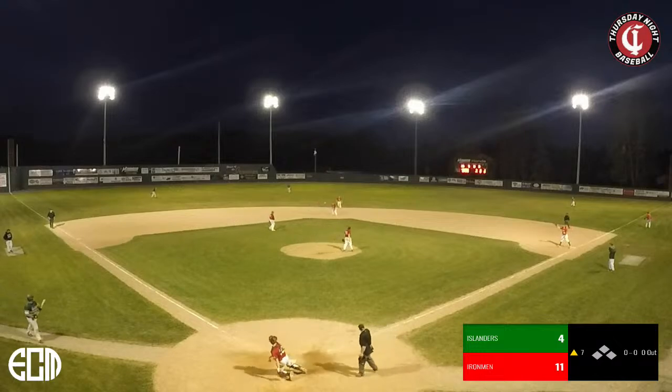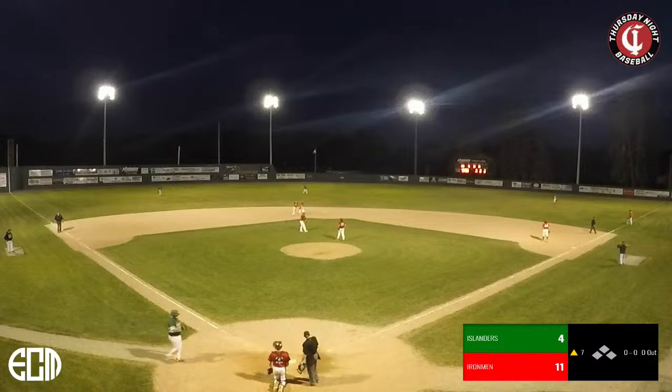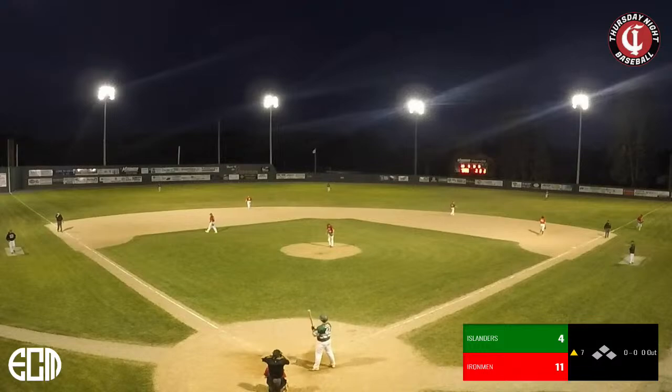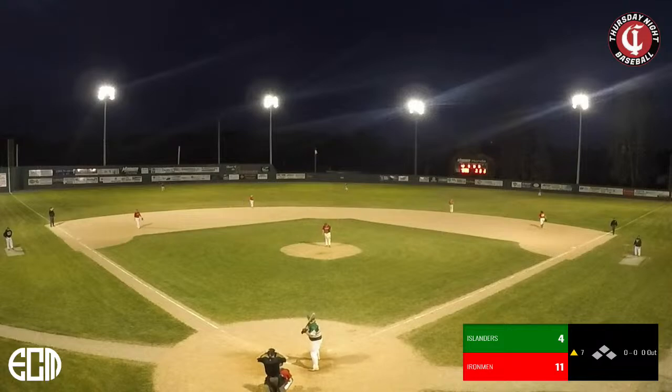So we go to the top of the 7th. Lester with a couple of warm-ups. He's ready to rock and roll here. So Ryan McPhail is going to be the leadoff hitter here. Nick McPhail, sorry. He is 1 for 2. He does have a 3-run double and a strikeout.